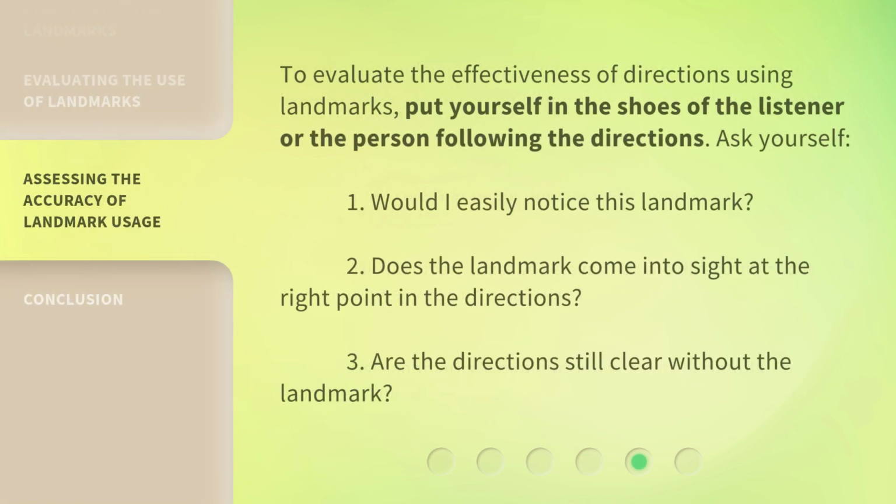To evaluate the effectiveness of directions using landmarks, put yourself in the shoes of the listener or the person following the directions. Ask yourself: 1. Would I easily notice this landmark? 2. Does the landmark come into sight at the right point in the directions? 3. Are the directions still clear without the landmark?